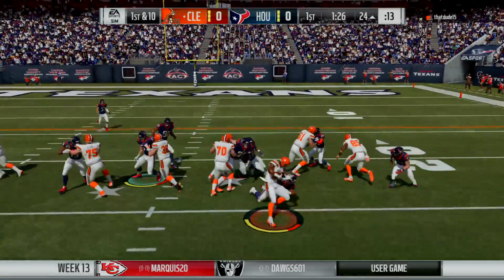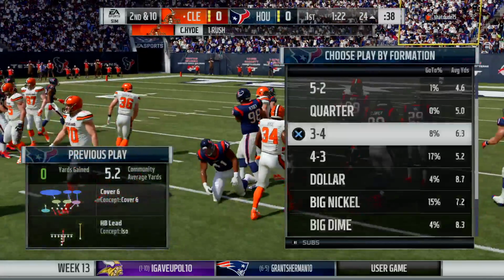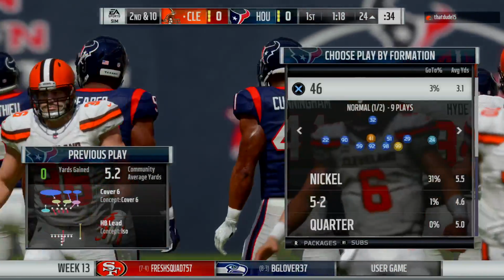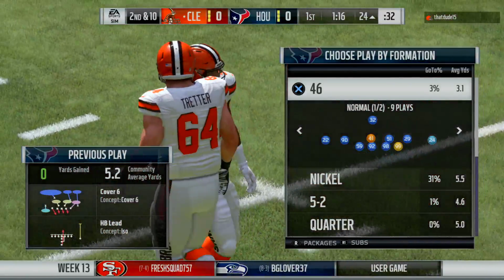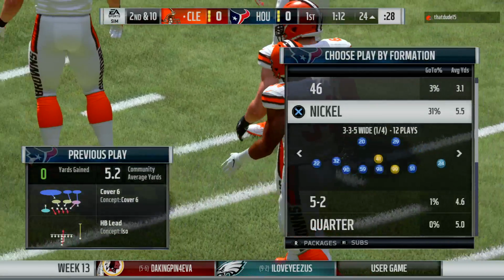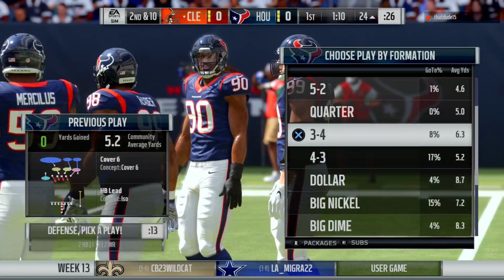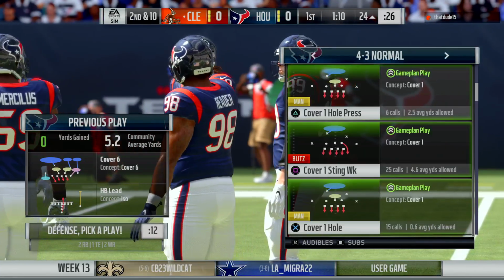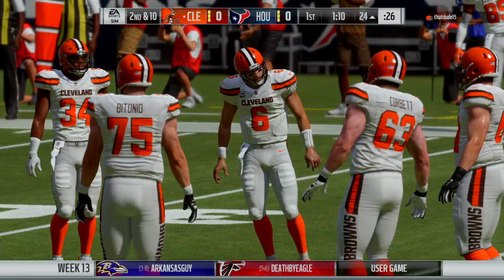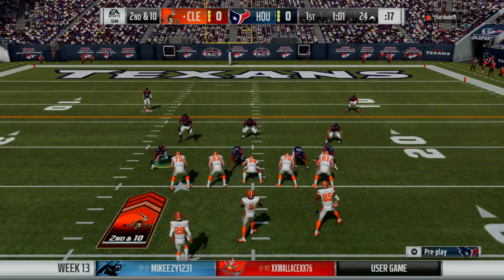This is Carlos Hyde, the former 49er, his first carry. And nothing doing. He's immediately taken down at the line of scrimmage. No gain on the play there, second down. The rush defense stout on first down. Here's 2nd and 10 from the 20.